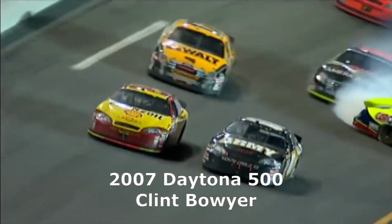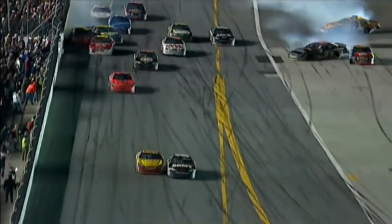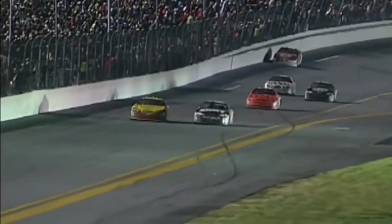It's going to be a drag race all the way back to the start-finish line. No caution. They're side by side, right to the line. Dog crash. Here they come. Checkered flag. Kevin Harvick wins the Daytona 500.